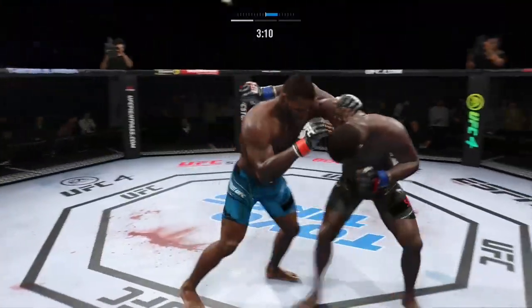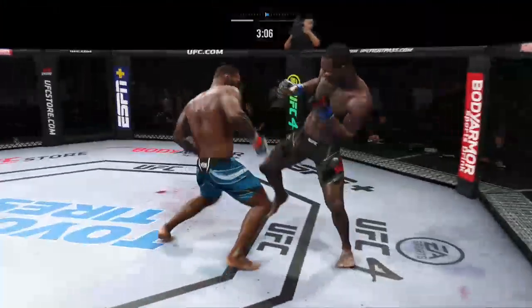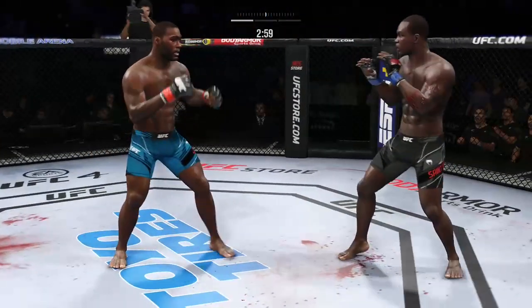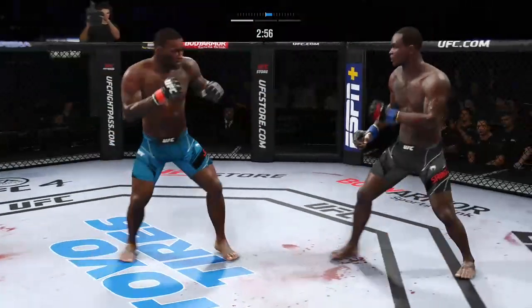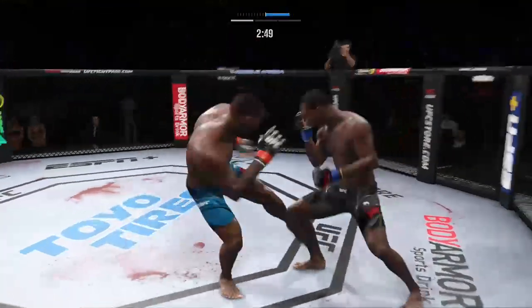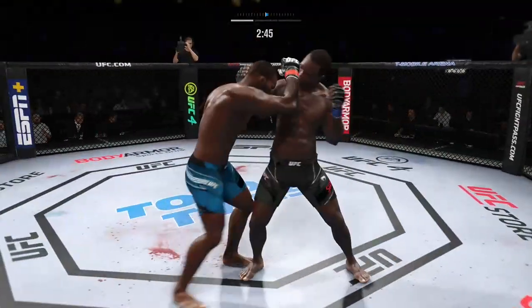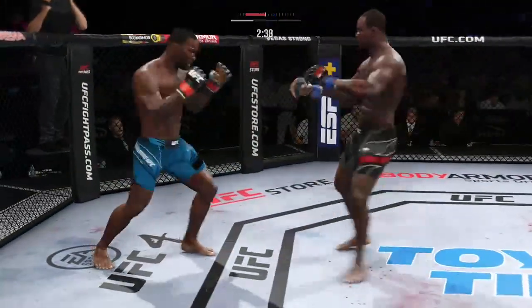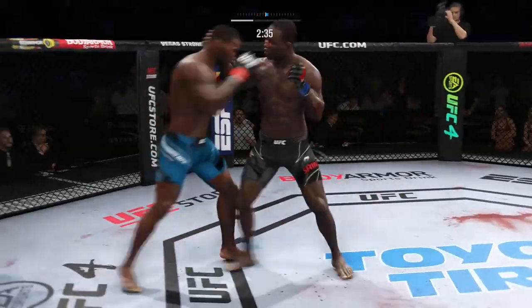Stuffs the takedown, no problem. Oh, nice connection by him there with the right hand. The right hand is the dominant hand, and you can see how well he throws it. Johnson gets hit by that leg kick. May not be a bad idea to start to check some of these. Ooh, big shot lands. His misses are entertaining.